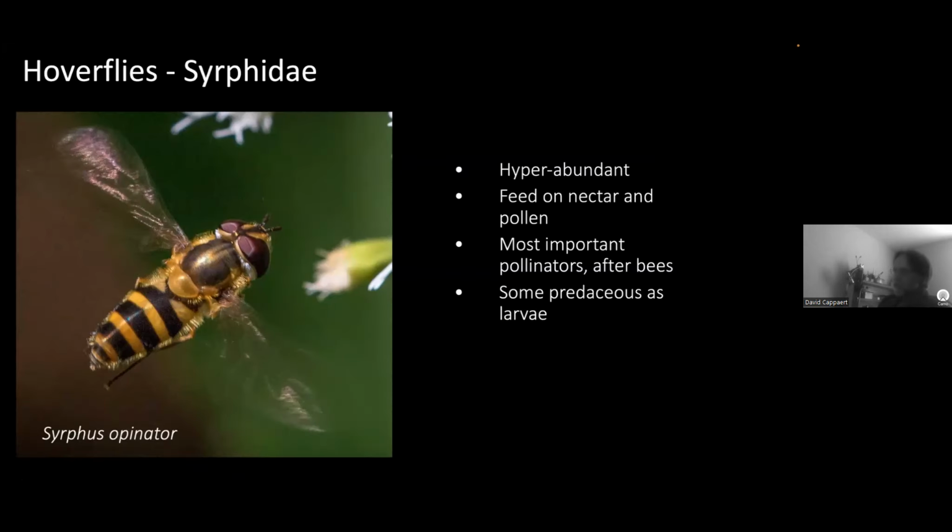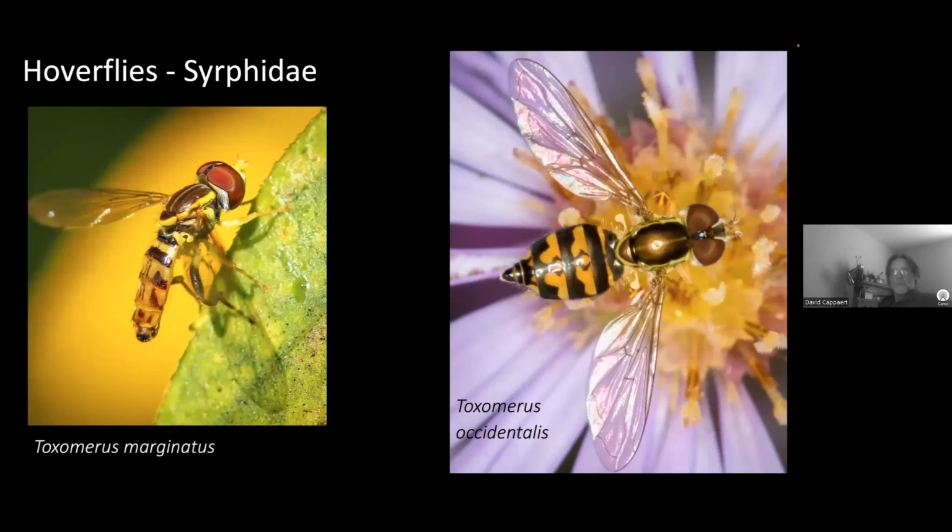Okay, so past the bee part, now I have to talk about syrphids a little bit. Syrphids are super abundant, you'll see in a minute. They feed on nectar and pollen, unlike some other flies that only eat pollen. These guys can also drink nectar. After bees, if you read on the internet about pollinators, they're cited as the most important group that does pollination. They're kind of cool because they're predaceous as larvae. Some of them are also aquatic as larvae. And here's a few pictures of them.